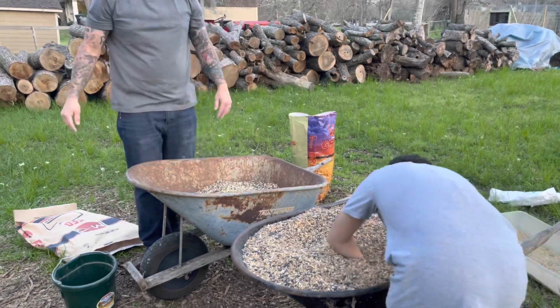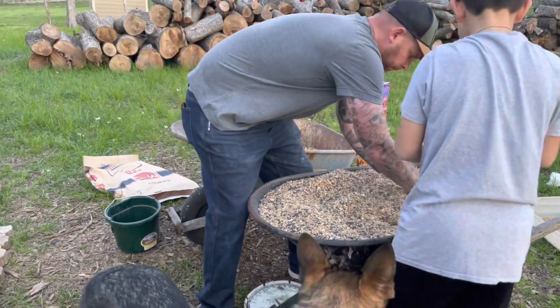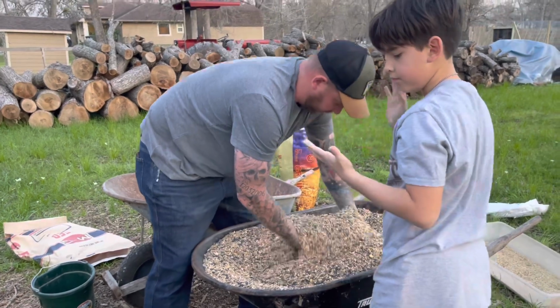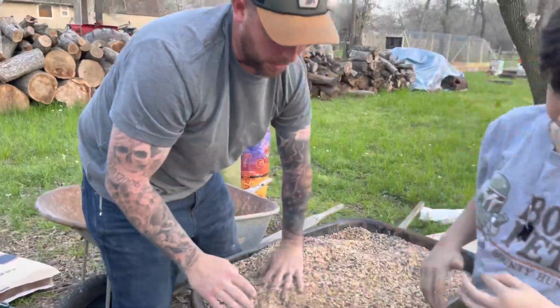And we do put their eggshells back in there every now and again. You might want to take some of that out, baby. It's getting full. That's all sticking. All right, I'm gonna grab these eggs, see what there is.